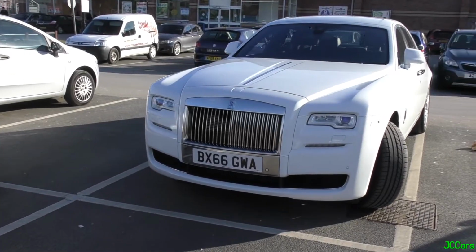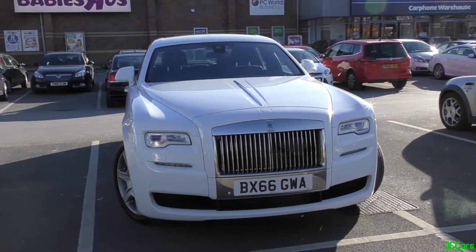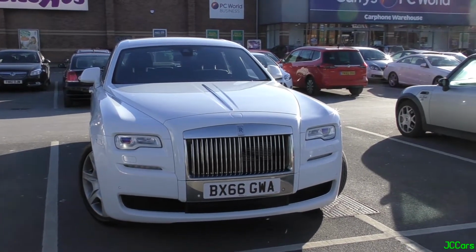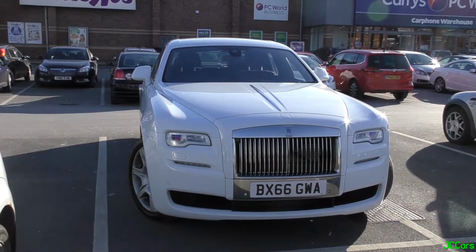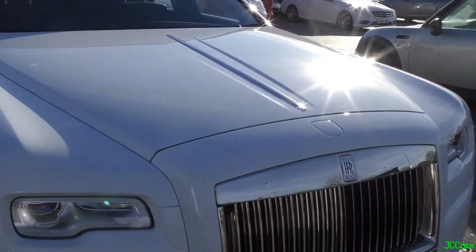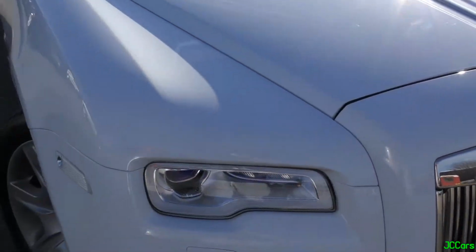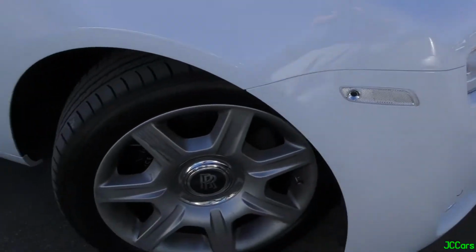Right guys, so yeah, I'm in Wakefield today, doing a bit of spotting. It's a nice day today, so there's quite a bit out. We've just seen a BMW Z4 M Coupe in here, and we've also got this beautiful Rolls-Royce Ghost 66 plate, so quite a new model. It's the Series 2 shape, obviously, as you can see by the lights.